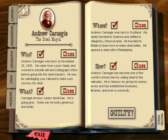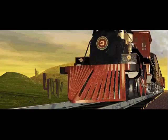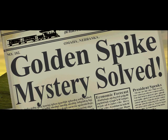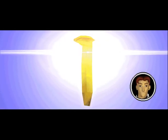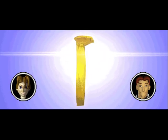Guilty. You did it! Andrew Carnegie is the mastermind. Mastermind! Surrender that golden spike! The golden spike mystery is solved! We got him! The golden spike. Victory is ours! Jack, we did it!